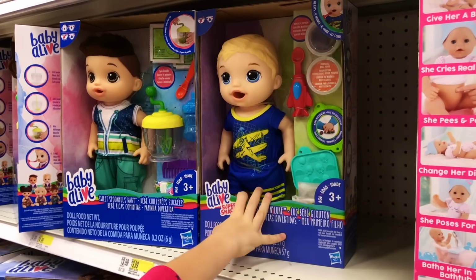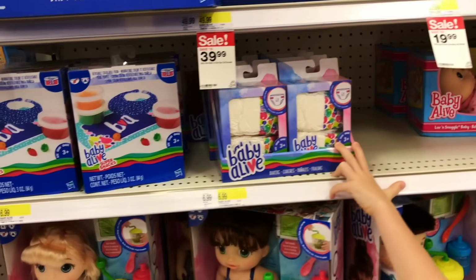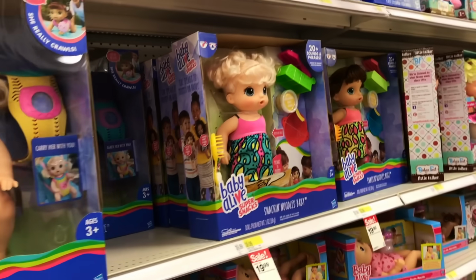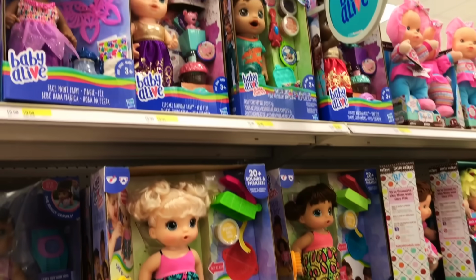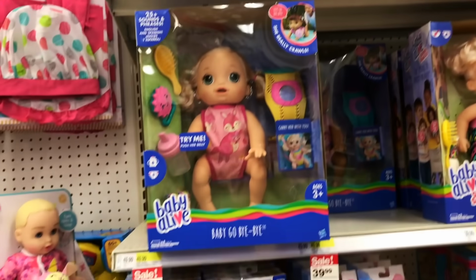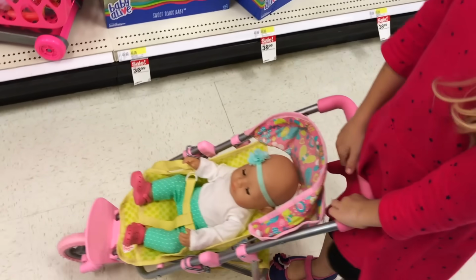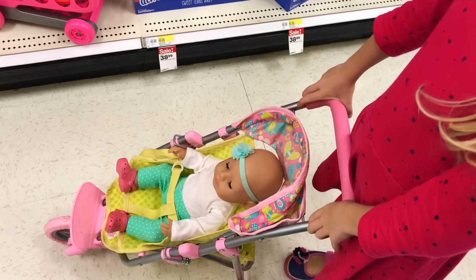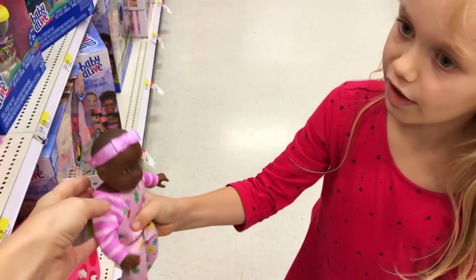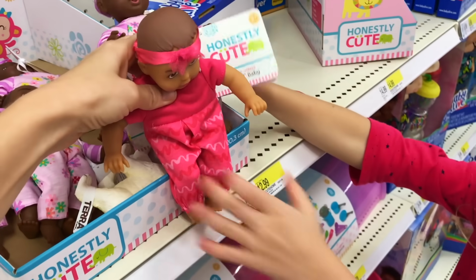Mm-hmm. Got Lou. Look, they have the new Baby Alive diapers in stores now. That's right. And look, they have all the other Baby Alive dolls up there. All of the new ones and old ones. They have a lot of Baby Alive dolls. That's true. Let's see what else they have in the honestly cute section. An outfit on this little dolly that we haven't seen before. Oh, wow, that's cute. And look, this one is a new one. Oh, yeah.